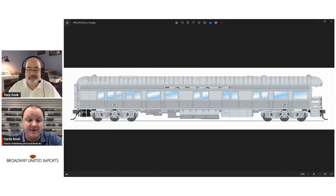Yeah, lots of good news, Tony. The Pennsy prototypes are coming to other road names. We got the Santa Fe one there that you're seeing. That's based off the business car Chico, which is really, really cool. It's got the balloon style roof there that you see. These cars are going to have the appropriate Pullman trucks, so the Pullman 2411 trucks.